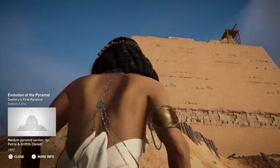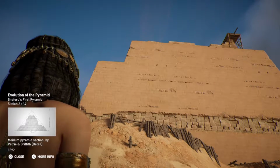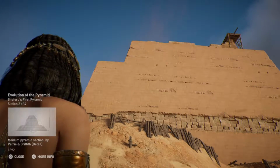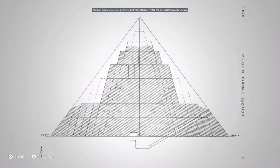While Sneferu's monument started as a seven-stepped pyramid, it was later altered into an eight-stepped structure. The final phase of construction saw the steps filled out and an outer casing applied to achieve a smooth surface.